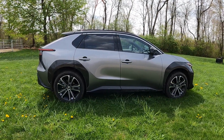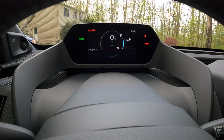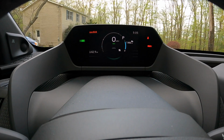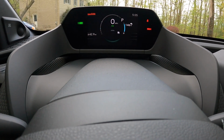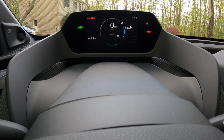Perhaps we should all go inside. Well, I don't know if you can hear it, but this thing is spinning up. This here Toyota, also known as the bZ4X, and I hope I don't have to say that too many times because I never get it right.